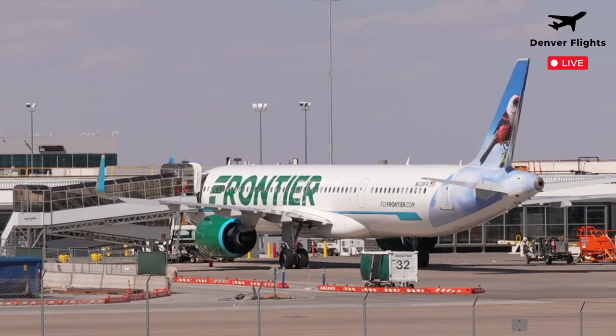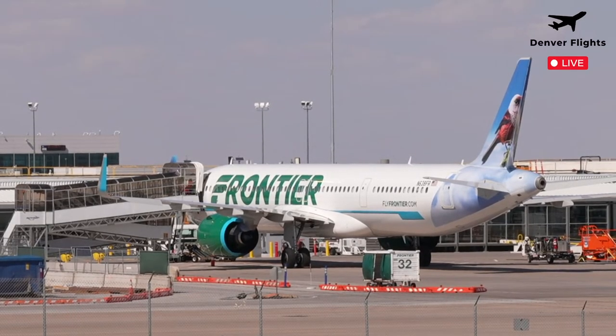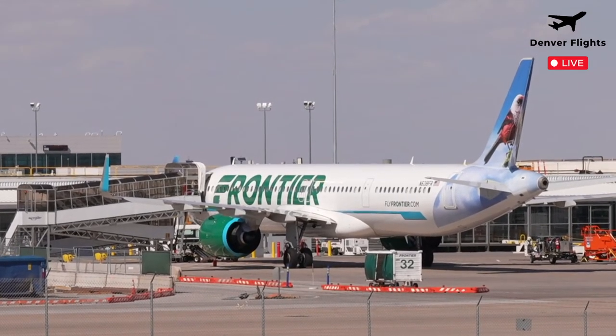Cue Jaws music. Dude, when we were on the 2-5 takeoff spot, every time we saw a tail fin, right before the rotation, all I could think of was Jaws.